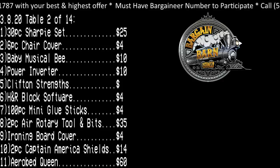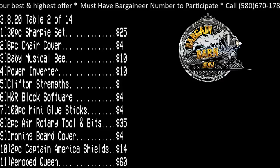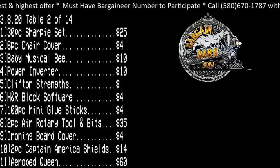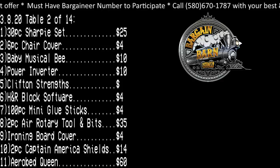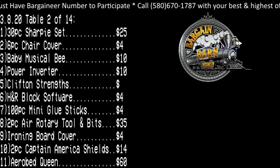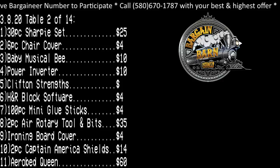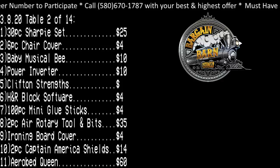Sharpie set sold for $25 at $9.29. I have one more of those. Anybody wants a Sharpie set, a 30-piece Sharpie set for $25, give me a call and we'll let you have it. The 6-piece chair cover sold for $4 at $3.74. The baby musical bee sold for $10 to $9.29. I've got another musical bee. If you're interested in those, give us a call.